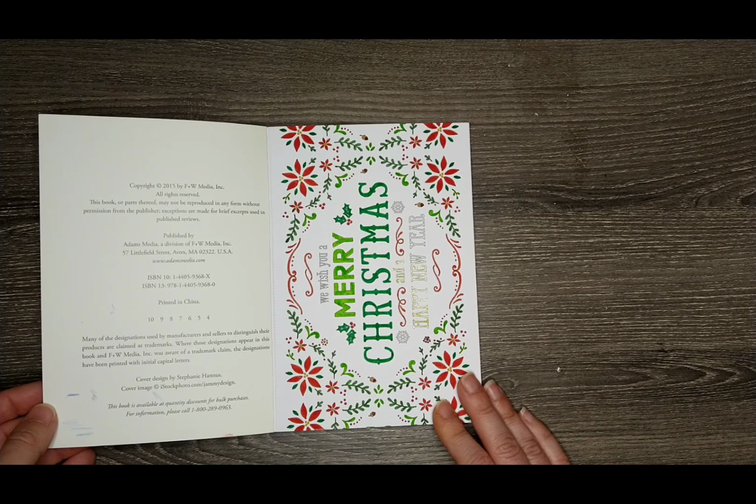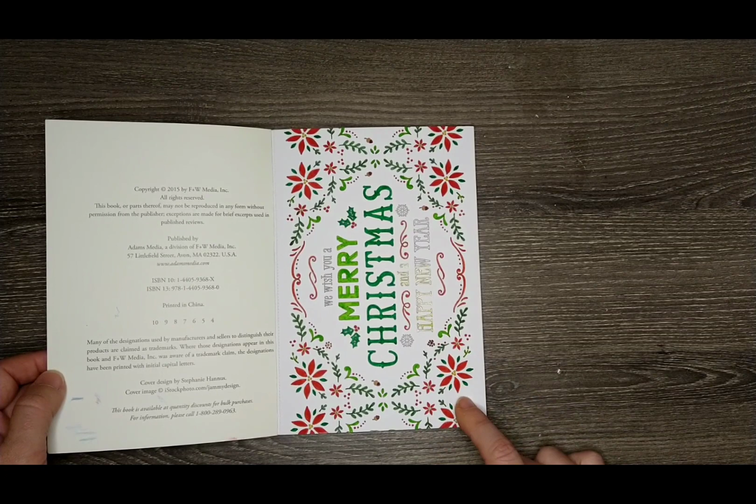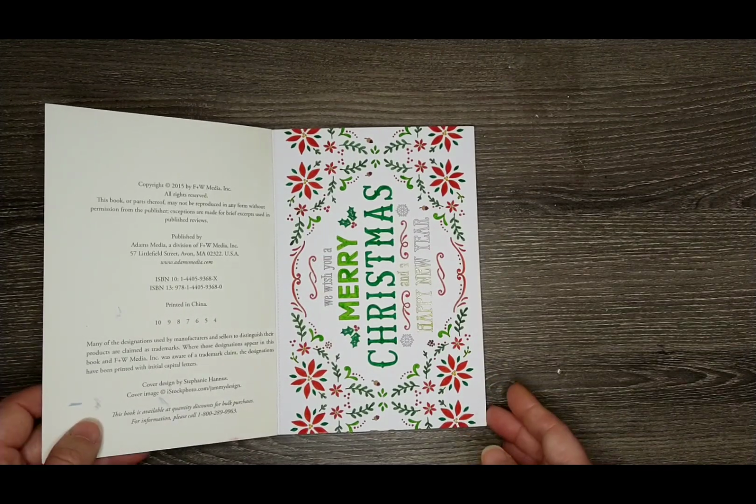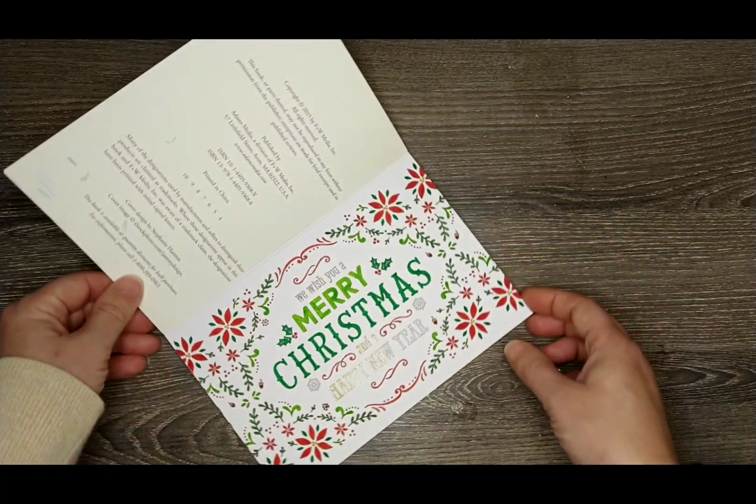The cover design is by Stephanie Hannis. I don't see an actual artist listed here. It says it was published by Adams Media, a division of F&W Media. So I'm not sure if there's an actual artist to be noted here.